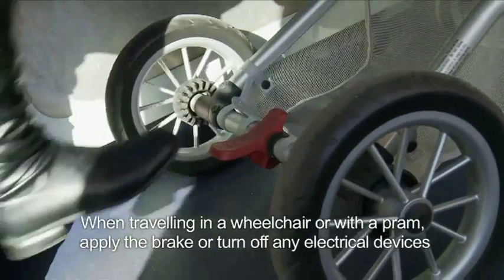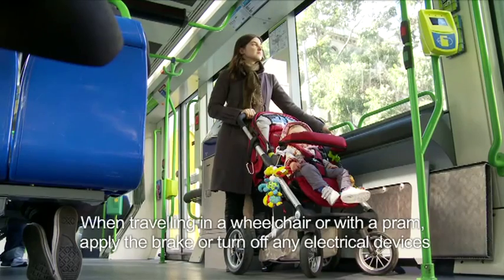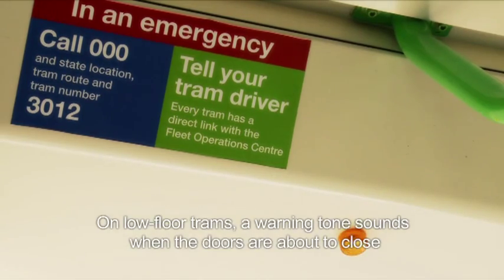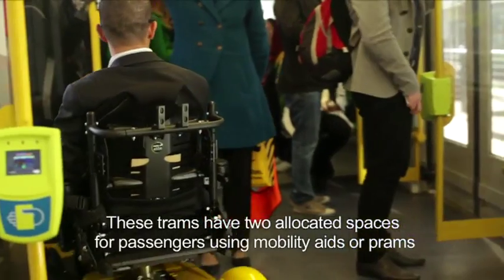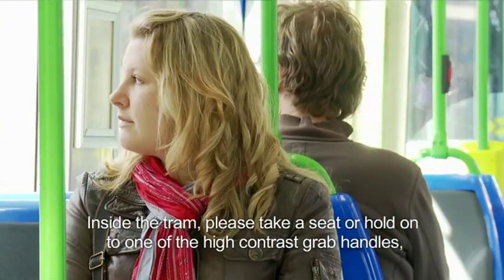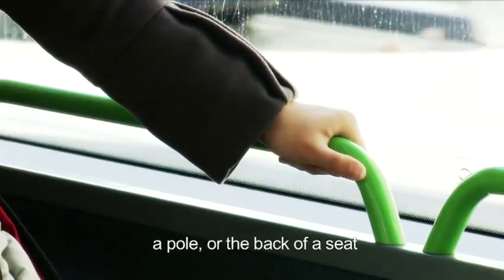When travelling in a wheelchair or with a pram, apply the brake or turn off any electrical devices. Fasten your seatbelt if appropriate. On low-floor trams, a warning tone sounds when the doors are about to close. These trams have 2 allocated spaces for passengers using mobility aids or prams. Inside the tram, please take a seat or hold on to one of the high-contrast grab handles, a pole or the back of a seat.